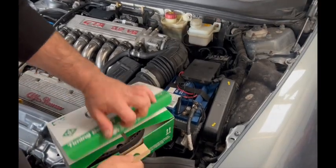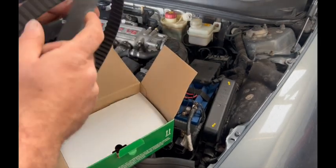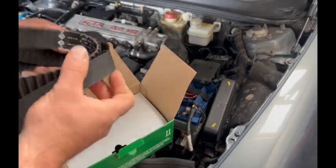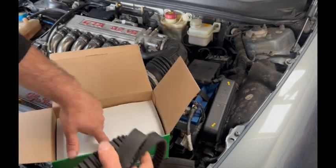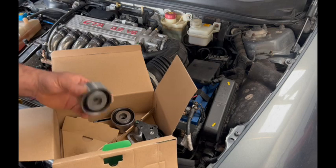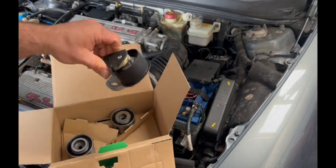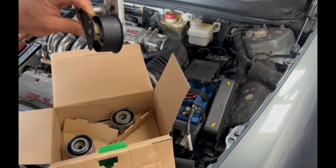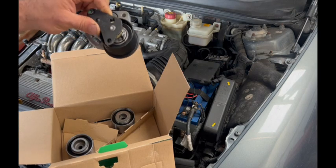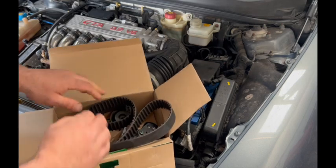Before I go too deep into this, I'm going to just make sure we've got everything that we need before we do anything. So, INA belt kit. There we go. Big old idlers and the big old tensioner. These are a bit of a pain to tension, but it's all good. They're held on with Allen keys. You're gonna see how this works as we go. All right, that's good. I'm happy with the kit.